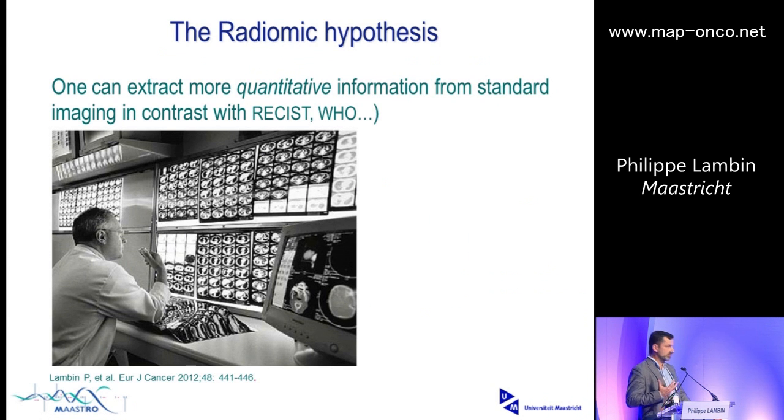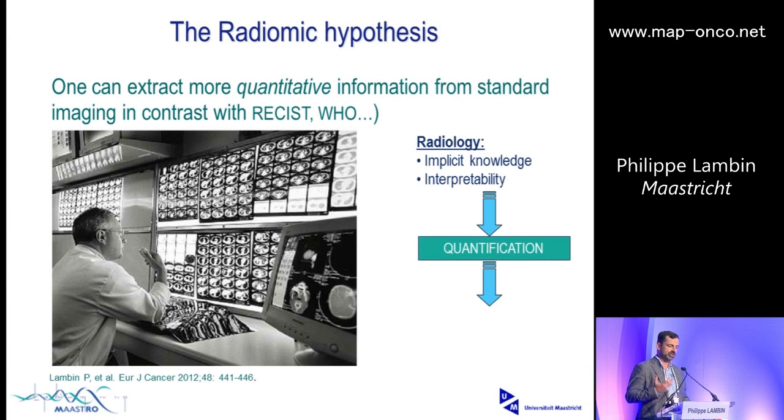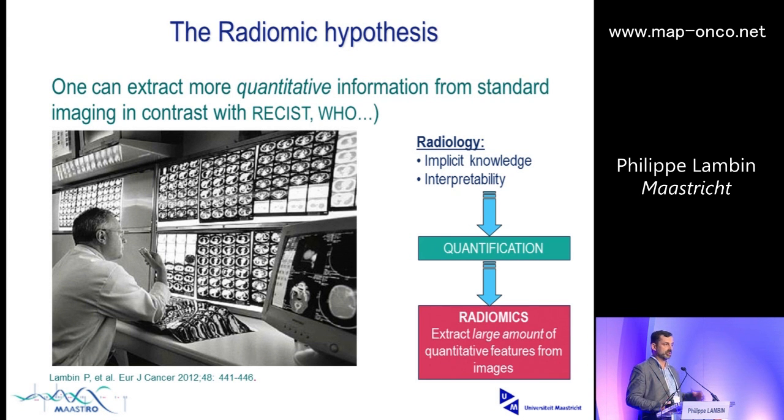So the first radiomics hypothesis is that we are able to extract quantitative information. You will agree with me that when you read radiology reports, we are usually very happy when a few dimensions are quantified in the report, and the rest is very qualitative. Here the idea is that we can extract more information, quantify it, automate the process, and also extract information which is not visible to the eye. To illustrate this concept, I will show you a short animation of 2.5 minutes.